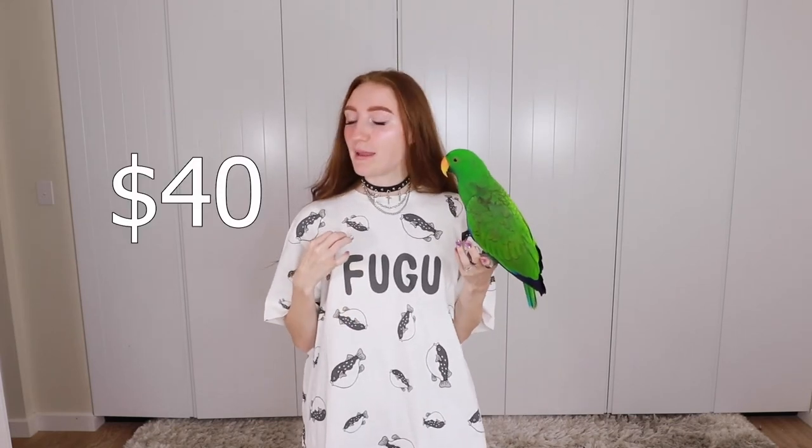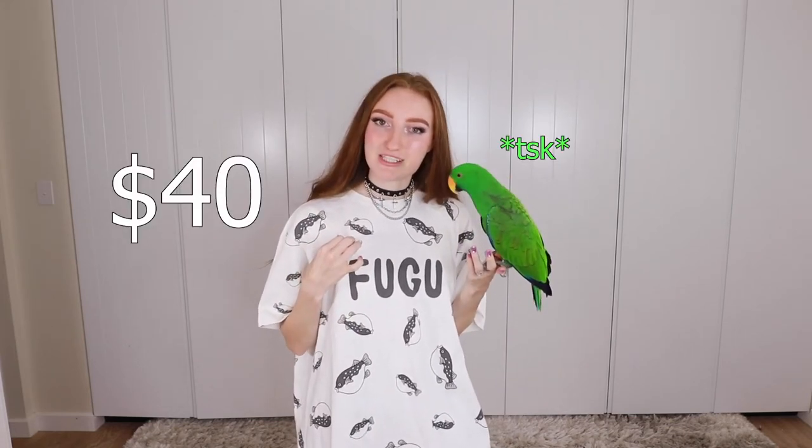It's so cute. I love it so much. I definitely, definitely recommend you check out their online store. They have so many quirky and unique designs. And even though this was $40, it's impressively good quality. Like 11 out of 10 t-shirt quality.